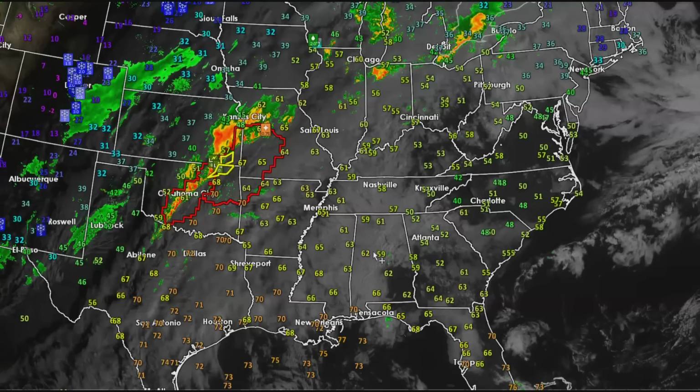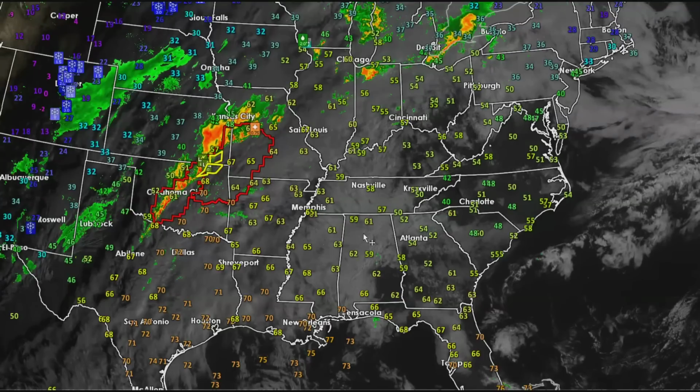Go grab it now. You may need it here as we get a rare severe weather outbreak in January. On the backside, we'll start talking about winter weather, but let's get through the severe weather first. Until then, enjoy the beautiful weather today and the warm temperatures near 70. Same story tomorrow before the front, and then it all comes crashing down.